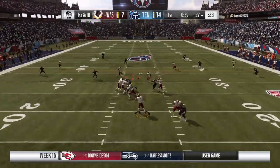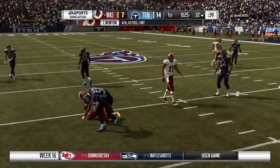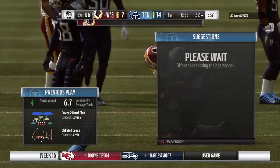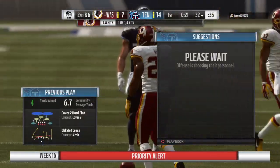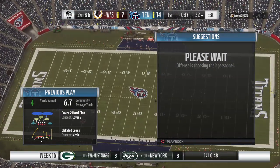Trying to shake off the interception from the last drive. He'll look to throw. Goes underneath here to White. And he's able to get out to the 32, brought down there. 4 yards on the pickup, and it'll make it 2nd down.